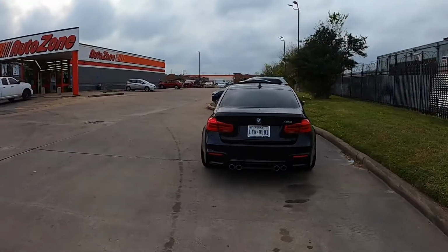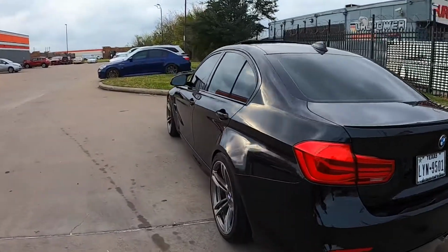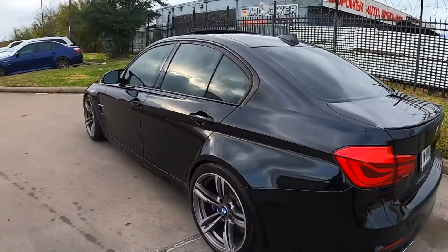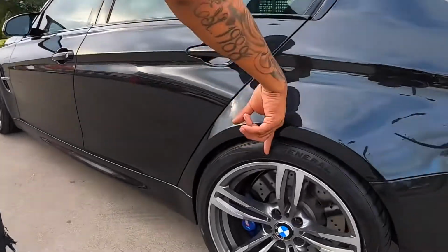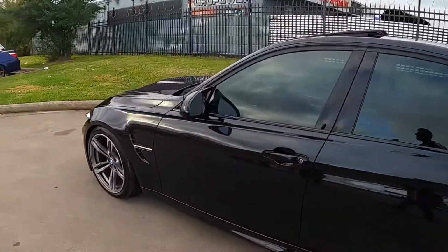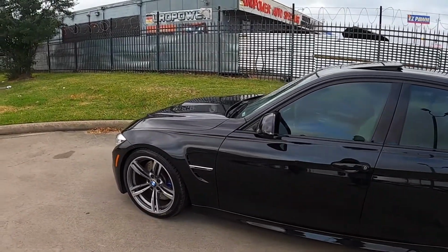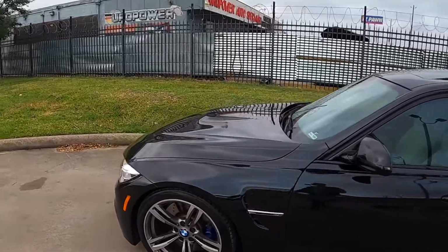So we got this 2017 M3. We got some spacers done, and we got some suspension done. Wow, flush. So guys, they don't just do performance, they do suspension, all types of lowering needs too. So make sure your car is sitting flush. That's very important in a performance vehicle.